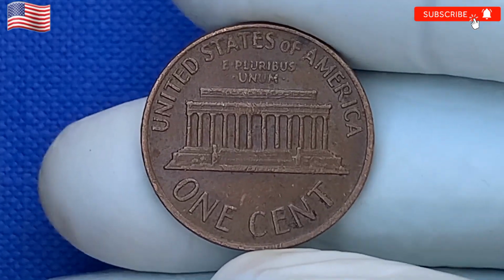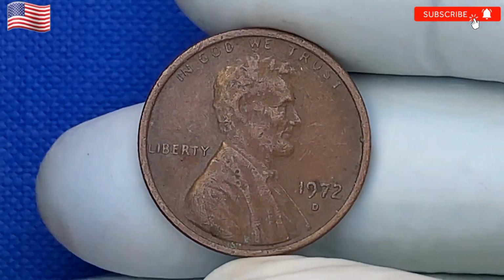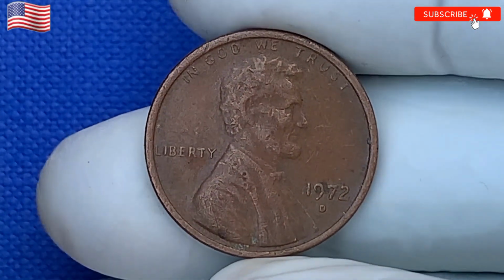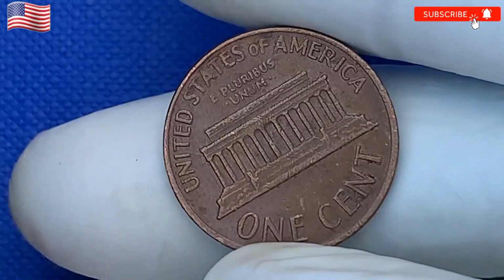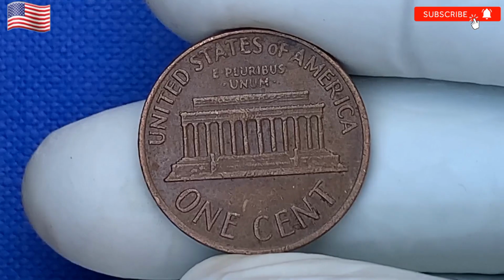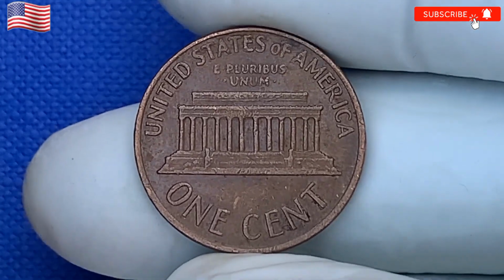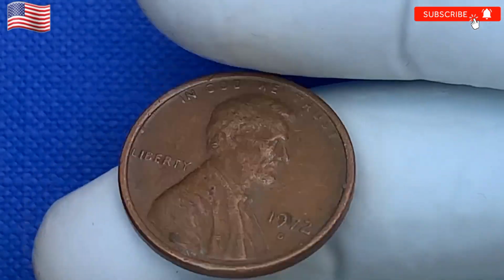The double die error makes the date on the coin appear to have a doubled or even tripled effect. If you closely examine a 1972 penny with this error, you'll notice that the 7 and 2 in the year appear to have a shadow or duplication. This error occurred when the die used to strike the coin shifted slightly during the minting process, creating a blurry, doubled image. So, why does this matter?